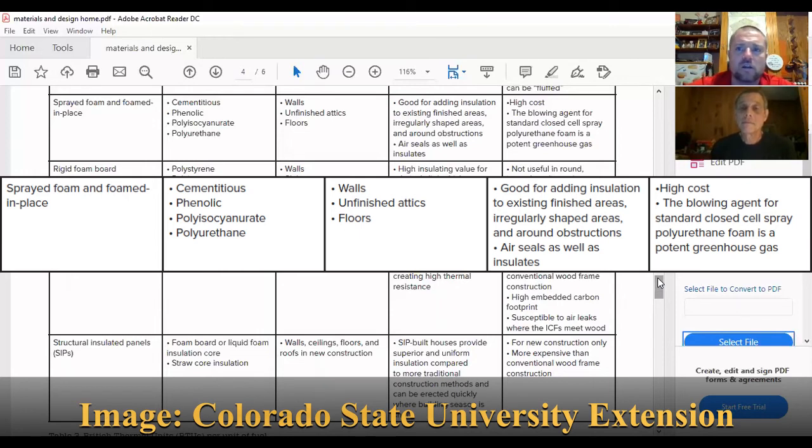Right. And so in the hard cell, it gives a better R value than the open. The closed cell, I guess, is the name for it that most often. Right. And that it's harder. So if you pressed on it, it would be a lot denser than the open cell. Yeah. And it is a high cost also.